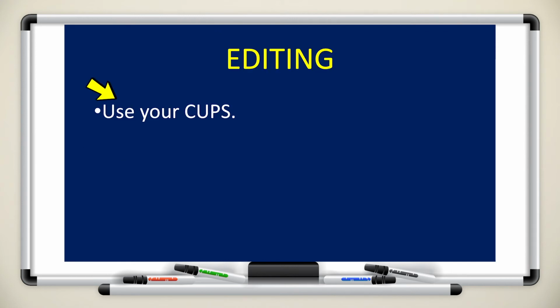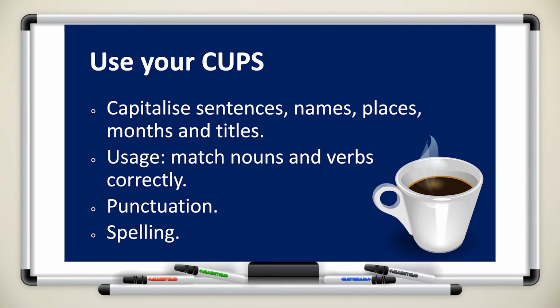Once you've done that for the rest of the essay, you're going to edit your work. You're going to edit your work by using your CUPS. How can we do that? We can look at each letter separately. We'll capitalize sentences, the beginning of a sentence, names of people, names of places, months, and titles. That's what we'll do for capitalization. We'll also look at the usage of words. Did we use verbs where we need to use verbs? Did we use nouns correctly? Adverbs, adjectives, all of these things. We'll look at how we use them. We'll look at punctuation, full stops, commas, exclamation marks, and finally, we'll look at the spelling of words.